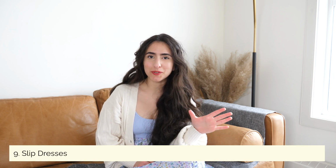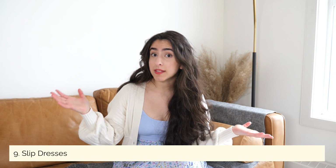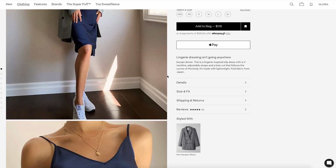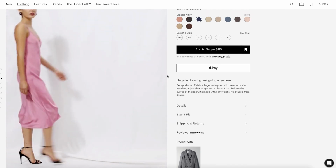The next trend. It's my favorite trend. It's definitely one that I love. And this trend is the lingerie style slip dresses. This is your classic satin dresses, silk dresses if you want to splurge. I personally have 4 slip dresses. 2 are from Aritzia. One of them I actually showed in my Aritzia haul, and I have 2 from Zara. And honestly, I definitely will happily buy more.